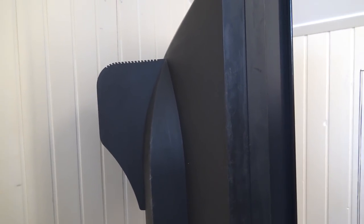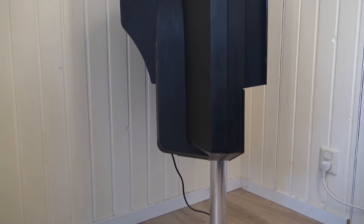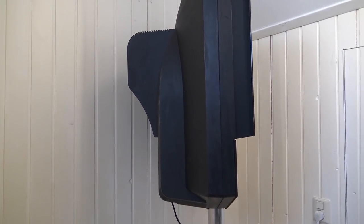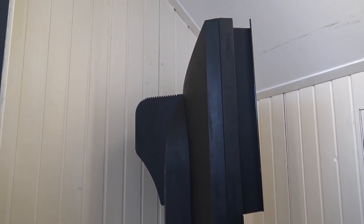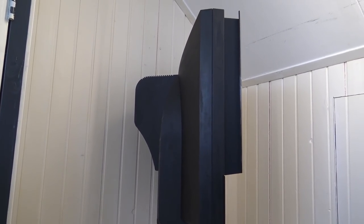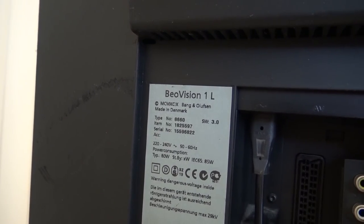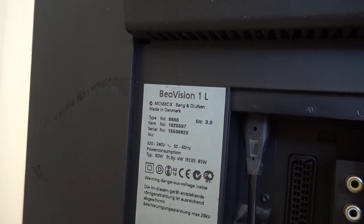But there are a couple of reasons why I didn't want to get a CRT in the first place. The main reason is the size, the measurements of the television, the big tube in the back. Oh boy, these things are so big. But when you're looking at this, you can see it doesn't take up a lot of space. So that's something that I'm very pleased about. Another thing is the power consumption. It uses in total 85 watts. In my opinion, that is not a lot because it's also including the soundbar.